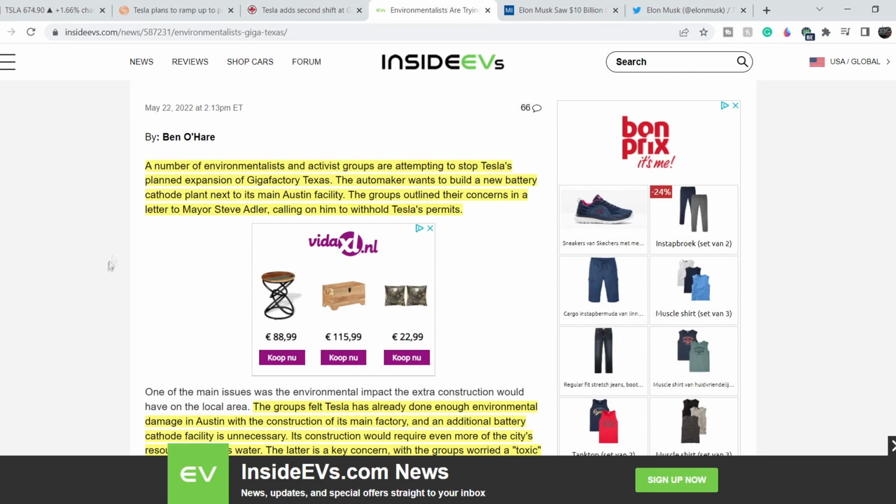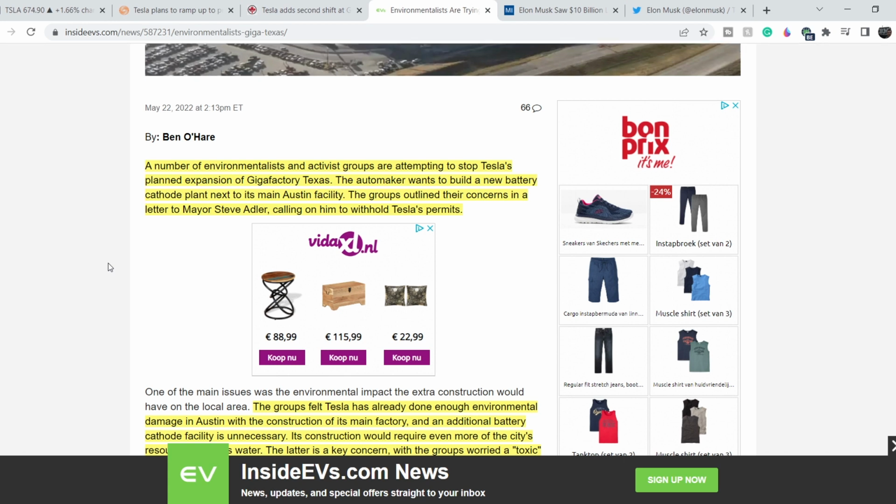And let me quote you this. A number of environmentalists and activist groups are attempting to stop Tesla's plant expansion of Gigafactory Texas. The automaker wants to build a new battery cathode plant next to its main Austin facility. The groups outlined their concerns in a letter to Mayor Steve Adler, calling on him to withhold Tesla's permits.